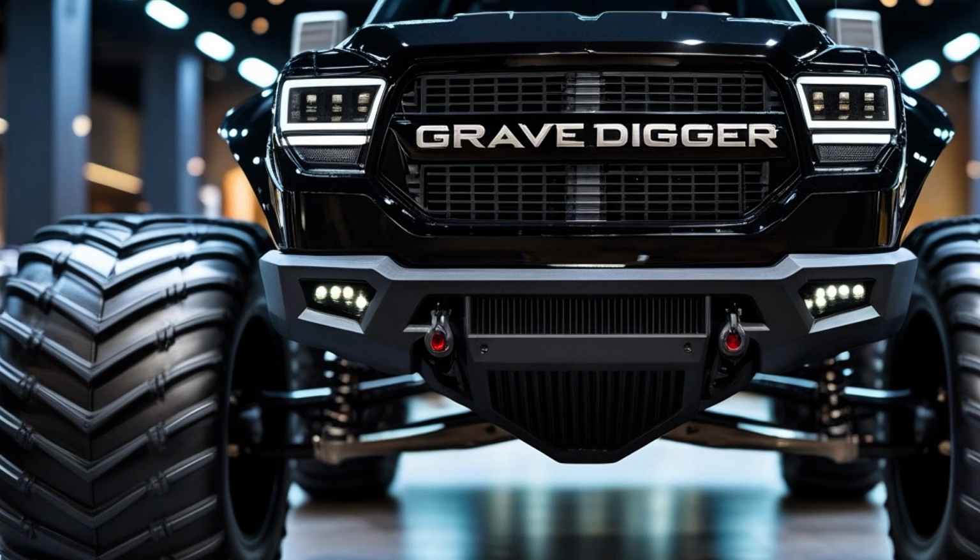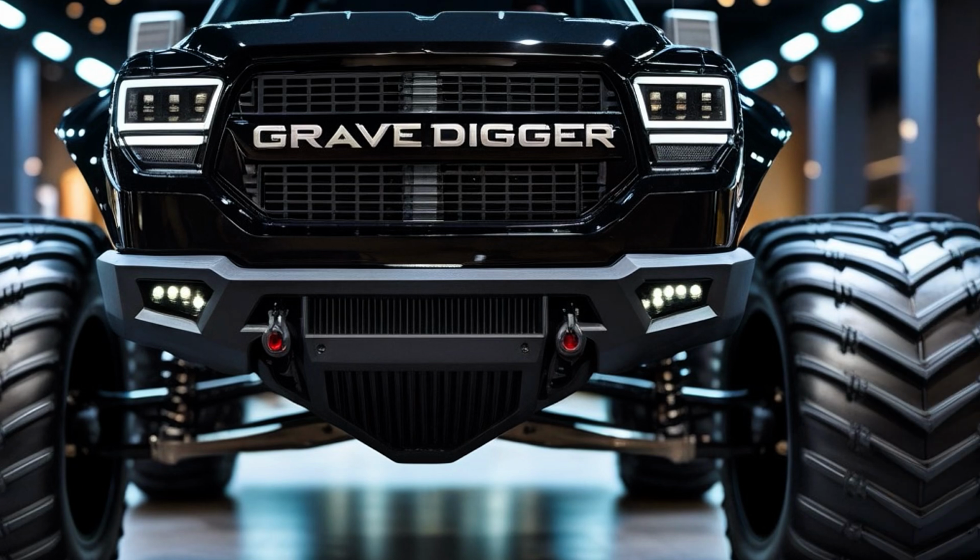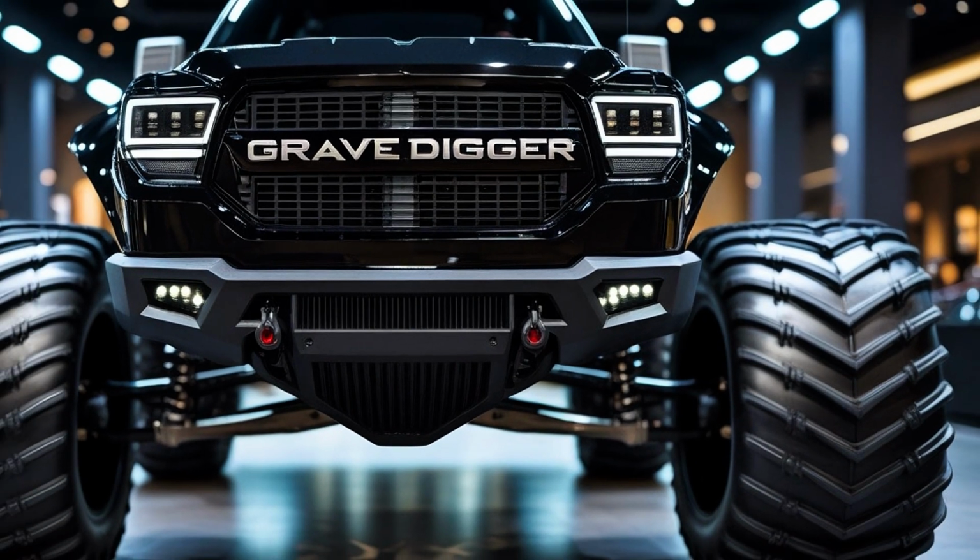From that moment, Grave Digger became more than just a truck, it became a personality, a symbol of adrenaline, and a fan favorite in every Monster Jam event across the globe.